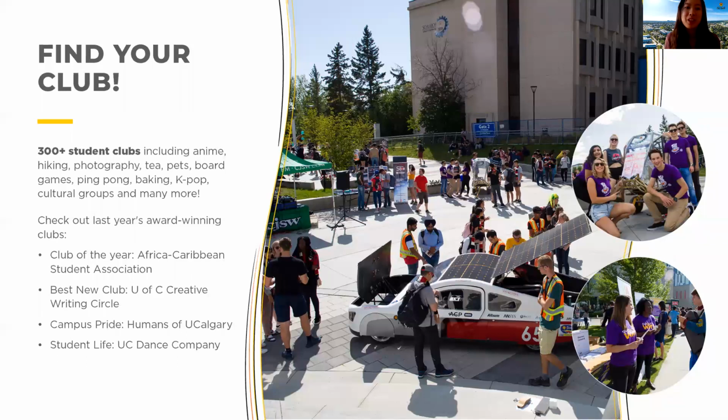At the beginning of the year, we have clubs week, so you can shop around and figure out what club you're interested in. I would really recommend you do that. It's also a really great way for you to build your transferable skills, like communication and leadership, which are really important. So do make sure you check out some of the different clubs we have, and we have a lot available.